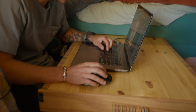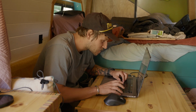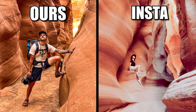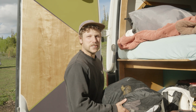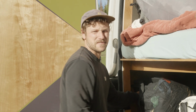On to Utah. I finally had time to compare some of our photos to the famous Instagram ones. I'm not sure how comparable these are gonna be. So I guess if you're headed to Page to get the same types of photos you've seen on Instagram, you're probably better off paying for a guided tour. And that's fine. I guess we didn't go for the photo. We don't really go anywhere for a photo.